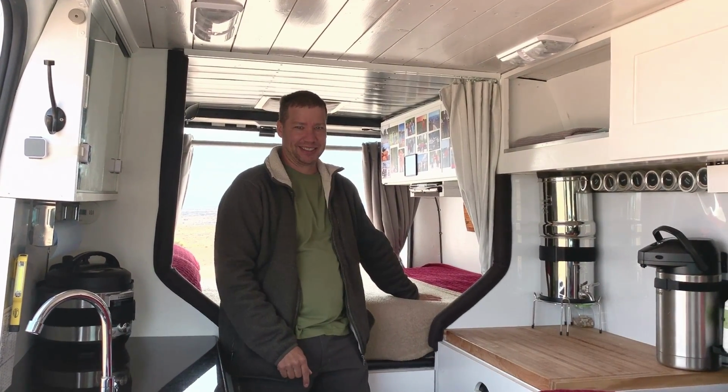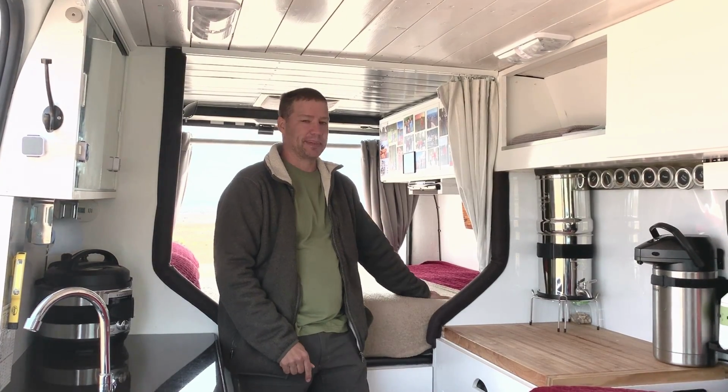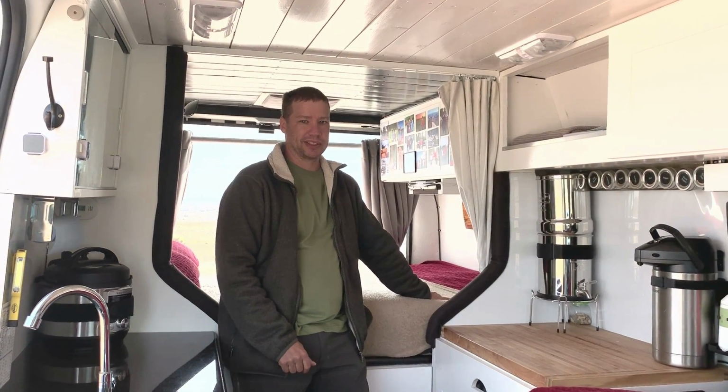We don't do too much stealth camping, but if you are going to be stealth camping. Yeah, we have done some, not that much, but it was an oversight for sure.